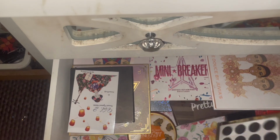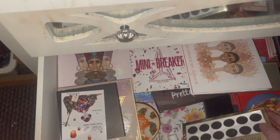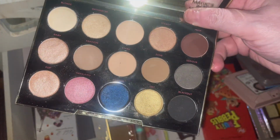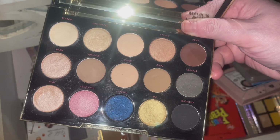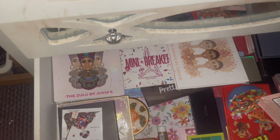Got this Urban Decay. This is always a tricky one for me. Urban Decay Gwen Stefani. It is on the older side, but it performs really, really well, and it's got some absolutely stunning mattes. So I might keep it just for that.